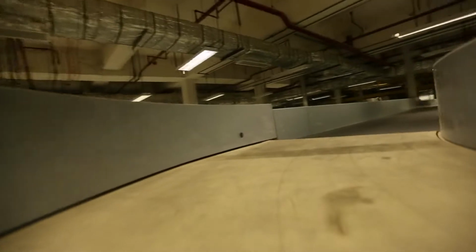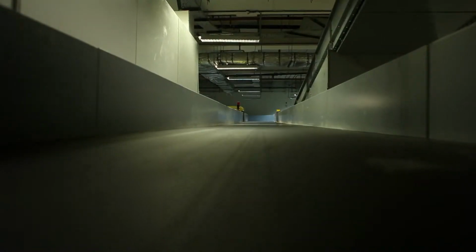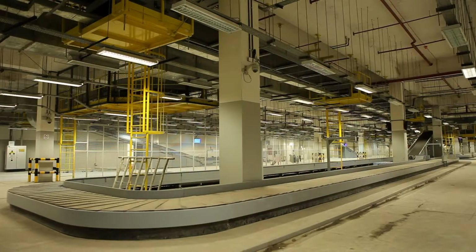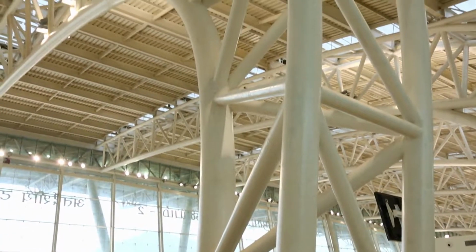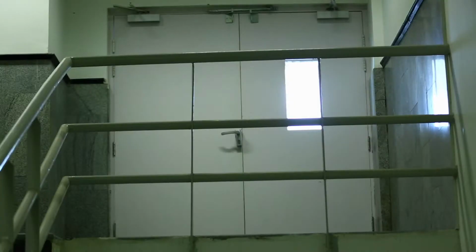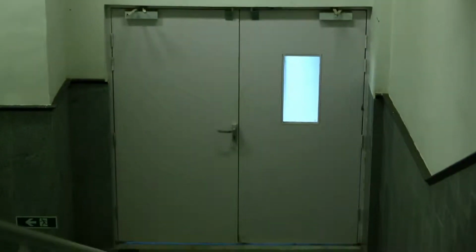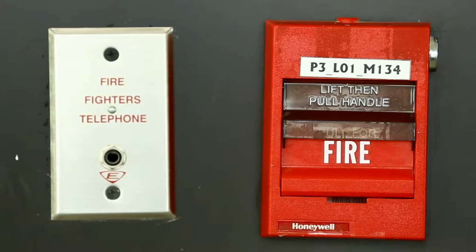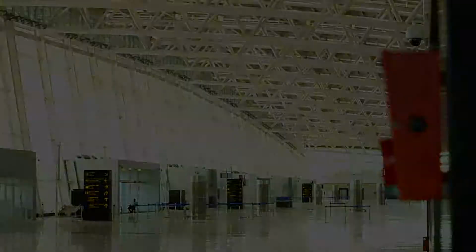The baggage handling system has a 4-level X-ray screening system with advanced features to ensure the best security. Though all the materials used inside the airport are insulated with fireproof materials, sophisticated fire alarm systems along with firefighting systems are kept to ensure complete safety.